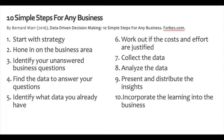So number one, start with strategy. Every organization has a strategy, has a strategic plan, has an annual plan. Always start with strategy. That way, every decision you're making is linked back to the overall strategy. Number two, hone in on the business area. The problem may not exist all over the company, in every department. So try to narrow the search to what is the business area that we're focusing on.